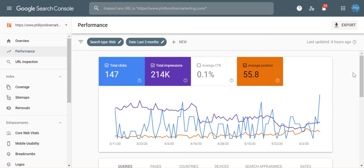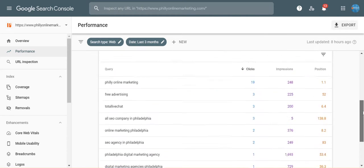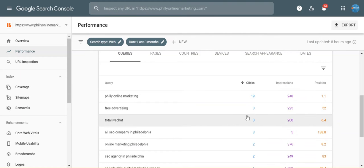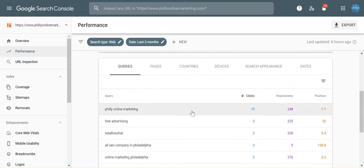of the keywords. If you scroll down here, notice the last 3 months. It's showing the words that my site shows up for. It also shows me how many words my site gets indexed for. If you're over 1,000, trust me, you're doing very, very well. So for example here, for the word free advertising, apparently 225 people have searched that in the last 3 months. I actually got 3 clicks from it, and for that word, my site shows up in the 52nd position.